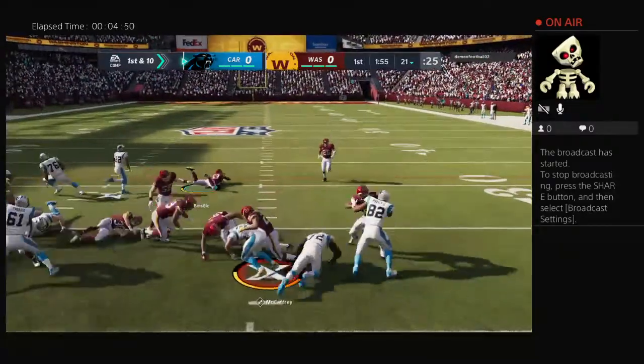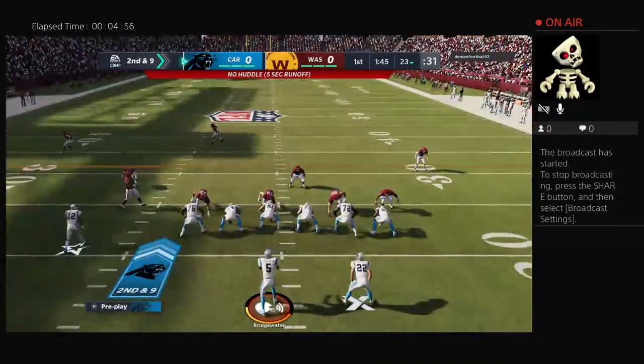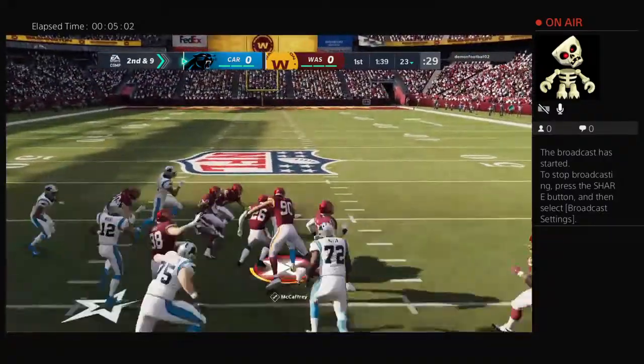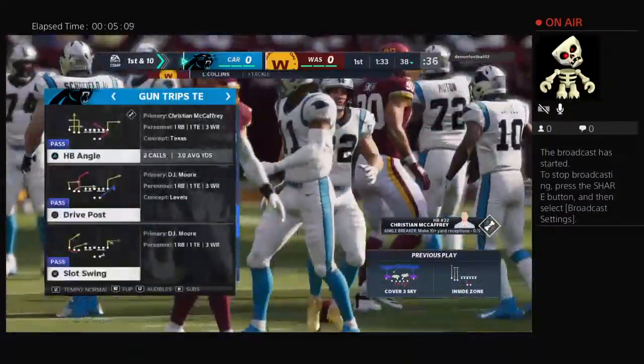First carry of the game for Christian McCaffrey. And he'll be taken down here at about the 23-yard line. Just a yard on the first down carry, so it's 2nd and 9. A gain of a yard. Shotgun handoff now to McCaffrey. And they're able to get this one across the 35. 15 yards on the play, first down.